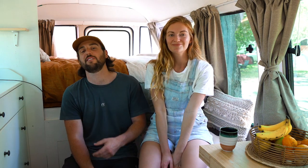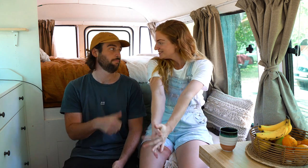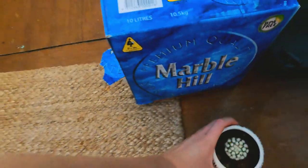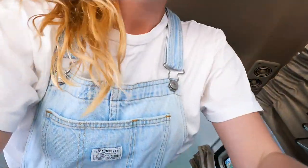Heading off to the visitor center right now. We're gonna get our packs and then head on to the boat ramp where we start. Let's go. Before we drive, all smashable items get put on the ground. Drawers get child locked. We check the locks on everything. Lock the fridge. It's a bit of a process, but you get used to it.